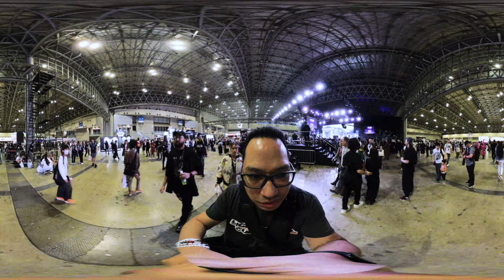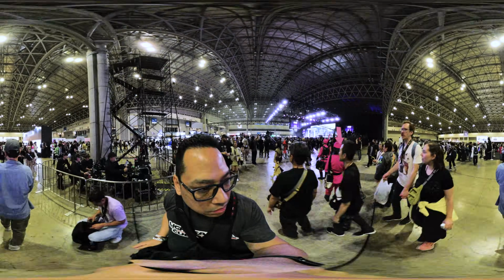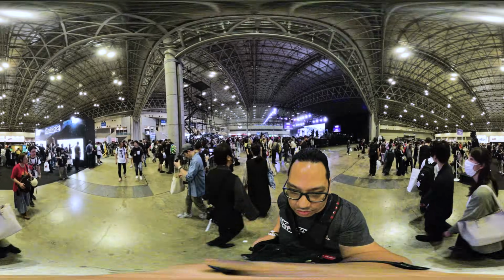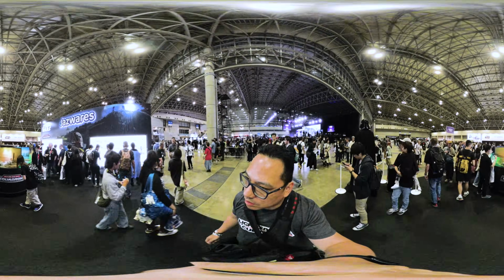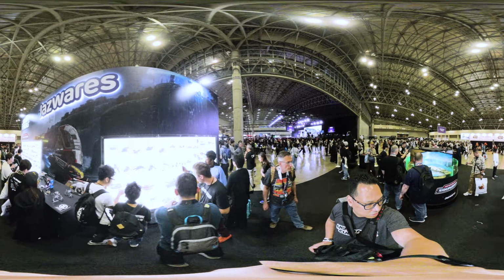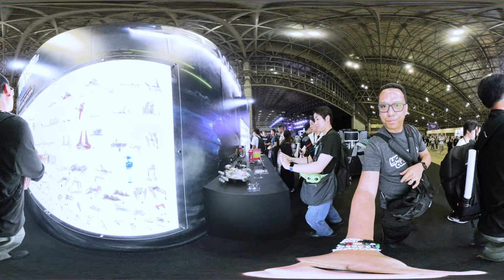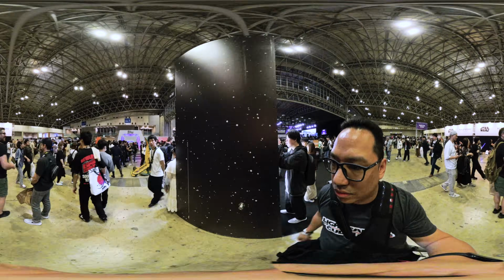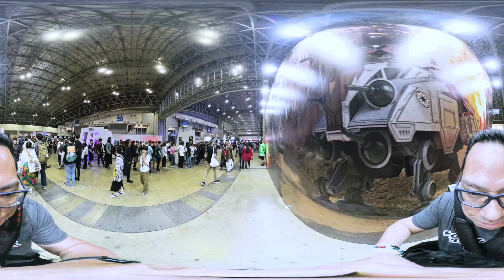For the Ahsoka stage. Let's check out this booth over here. Got a life-size Darth Vader. And look at these collectible ships. Galaxy ones. Ooh, look at that B-wing. Wow. All right, walking through. Oops, sorry. This lightsaber keeps bumping into people.